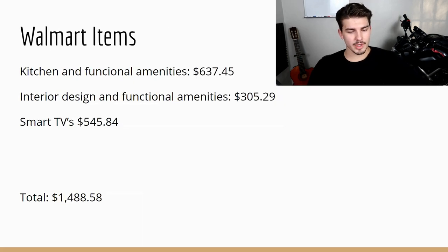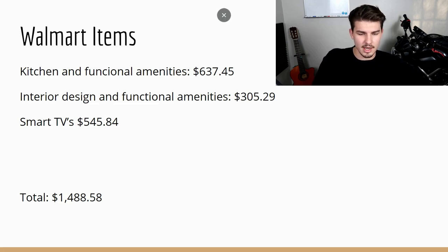At Walmart, I went ahead and purchased a bunch of the amenities and the functional amenities. For example, the kitchen, the microwave, the toaster, the coffee machine, that type of thing. I went ahead and purchased a shower curtain, just little things like that that you can't overlook. And I also purchased cleaning supplies in this first order, this $637 order you see here. I was able to go ahead and knock out a bunch of the items that are required.